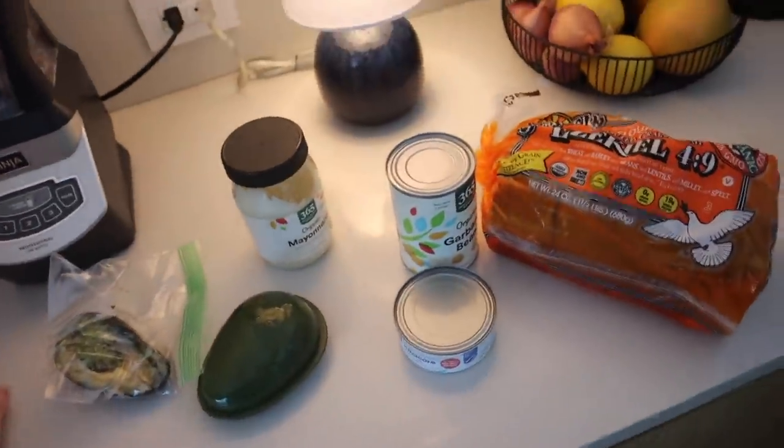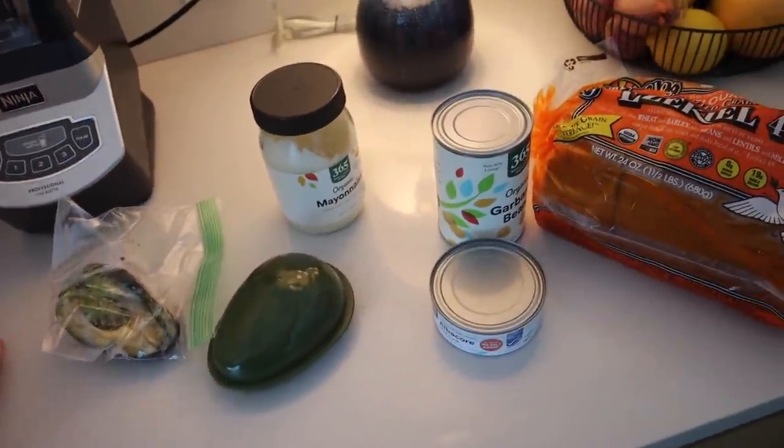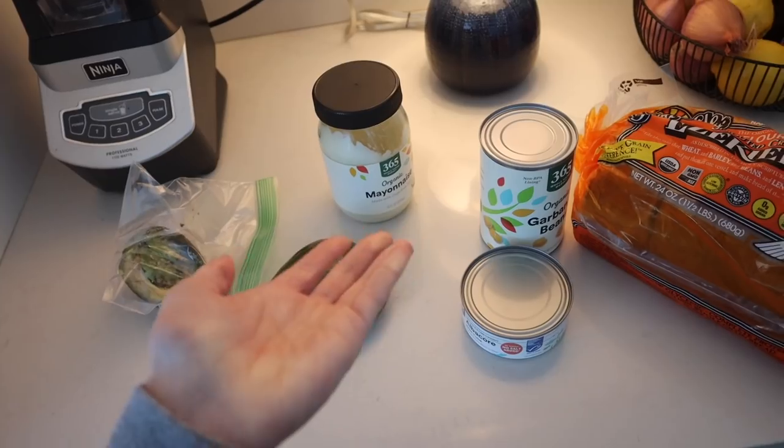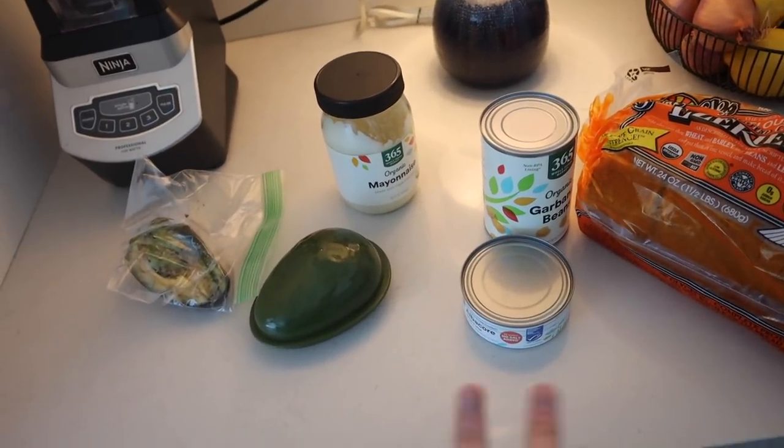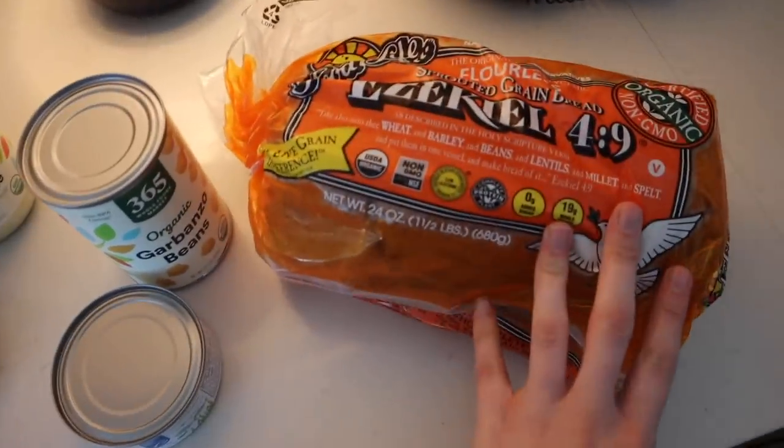It is lunchtime. I'm gonna make myself like a sandwich, but basically just open-ended toast. I don't even know what to call it. Basically two pieces of toast with different things on there. So I'm gonna use some Ezekiel bread.